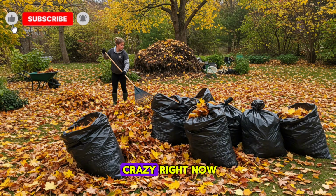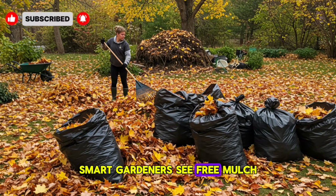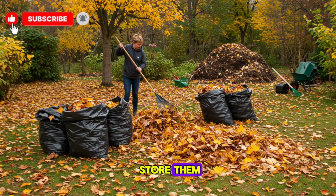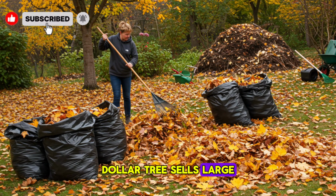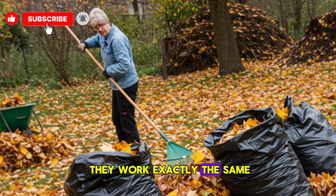Leaves are falling like crazy right now, and instead of seeing them as yard waste, smart gardeners see free mulch, free compost material, and free soil amendment. But you need a way to collect and store them. Garden centers sell dedicated leaf bags for $5 to $10 per box. Dollar Tree sells large garbage bags for $1.25 per roll, and they work exactly the same.